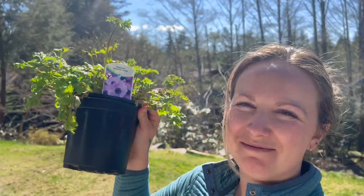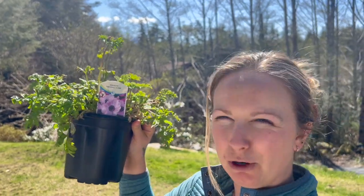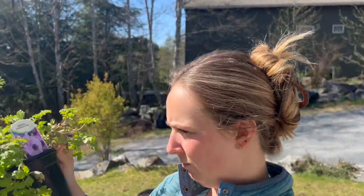So plant number 1 is this pinkish purple anemone, deer resistant, which is good because of the tulip devastation that happened this year. So we need to get this in the ground. This is the one that's getting kind of wilted and crispy, and it doesn't like being in this pot in the sun, so we need to get that in the ground today.